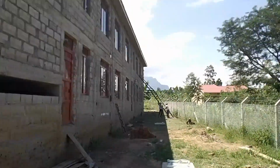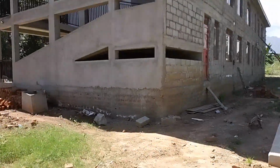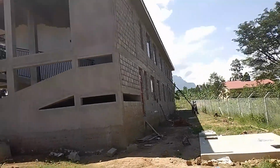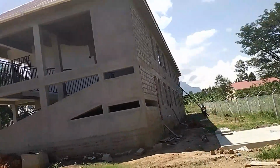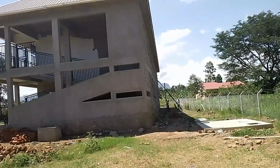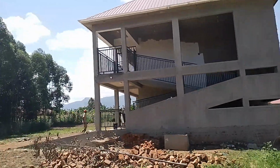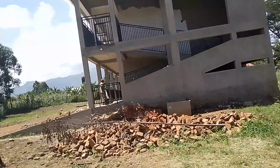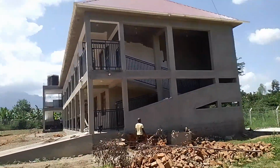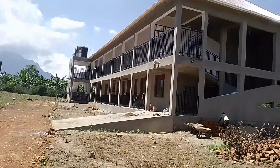Okay, so I'm going to go backwards so you can see this structure farther and farther behind. I hope this is clearer. And now we are back to the front part of the structure.